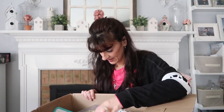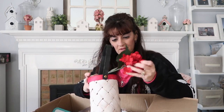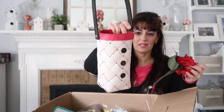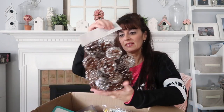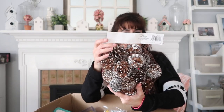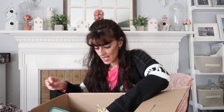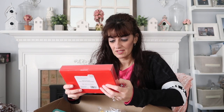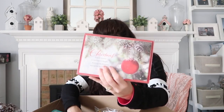Okay, we got something that's broken here, I guess it was supposed to be like a button container. I don't see a price, and just one random red flower. I do like these. I do use pine cones a lot. This says $6 for these glittered pine cones. A box of Christmas cards. A yearly reunion in the heart and in thought, renewing the friendship and joys that have brought. $15 for 6 cards.